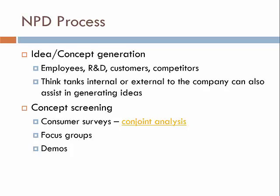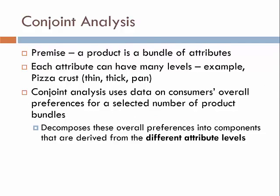So let us now look at a statistical tool called conjoint and see how that can allow us to screen ideas or screen good products from bad ones. With conjoint, the basic idea is to think of the product as a bundle of attributes which yields some value to the customers. The value that consumers derive from the product is presumed to be a weighted sum or a linear combination of the attributes, and the goal is to estimate the weights that customers associate with the different attributes.